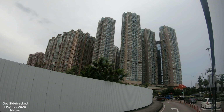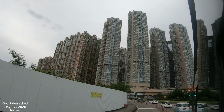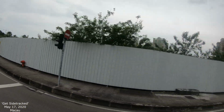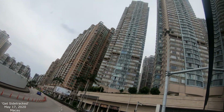Okay, we're up by the border again, so see all these tall buildings everywhere. They're kind of amazing to look at. Looks like there's more construction right here too, so something's being built here. There we go.